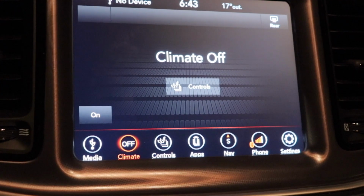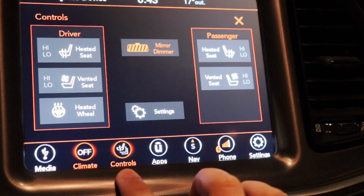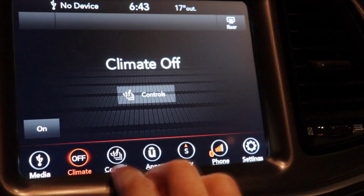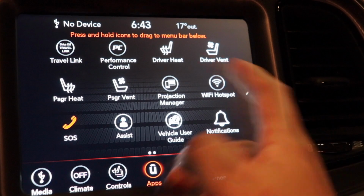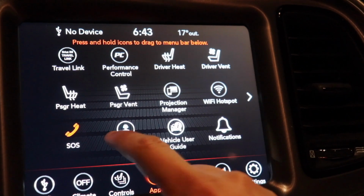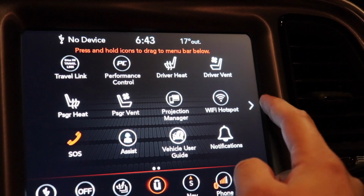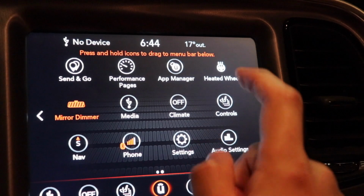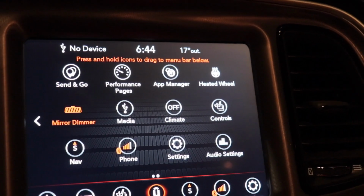Alright guys, so now let's go through some more controls. Next is your controls. Like we said, you could be accessing it through climate, or you could be accessing it from here. The apps, once you click on the apps, all the apps show up, then you can select them right there. So you have your travel link, performance control, the heated seats where there was already a shortcut over there, performance pages, app managers, again heated steering wheel, which you can bring up as a shortcut.